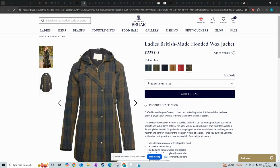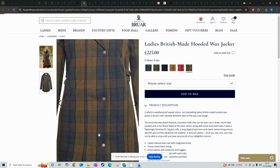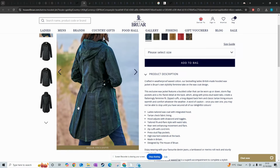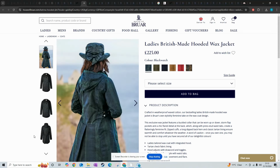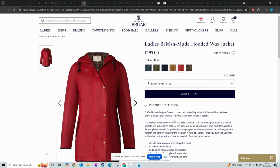And you have this one from House of Brewer, which I really love. Honestly, I love the print. I think this is such an interesting take on a wax jacket. I love this one because it's a bit more subtle. And again, it's covering your bum, and you've got that high-low zip. And look at those details there. I really like that. So this one, honestly, I would buy this in a heartbeat.